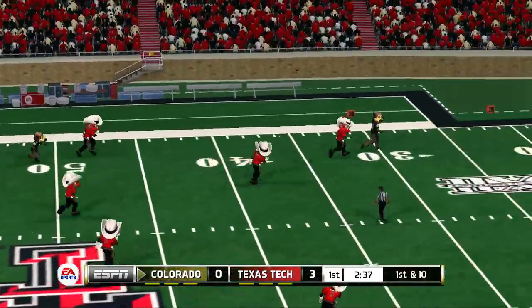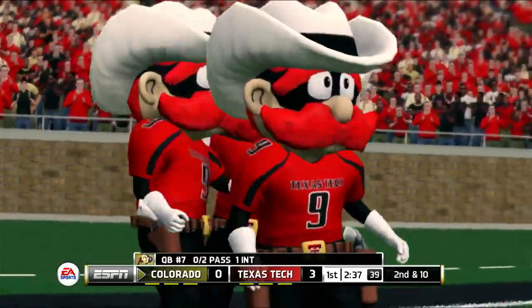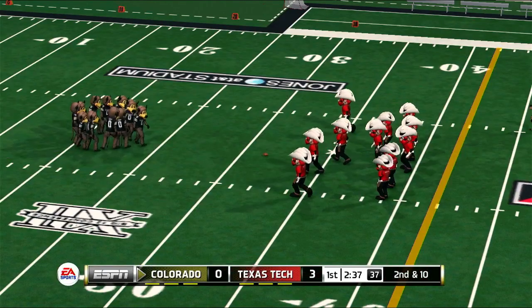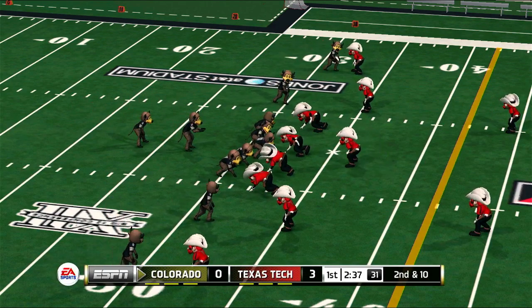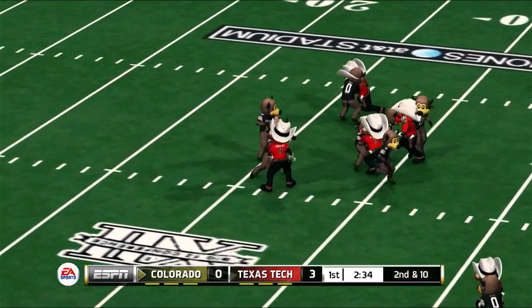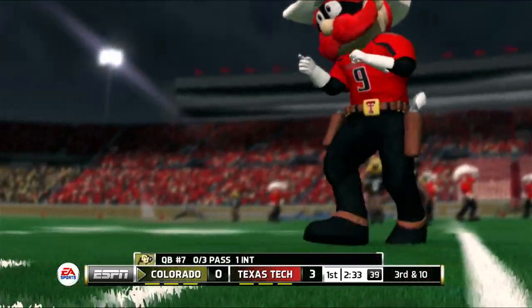Going long. Incomplete. I mean, he has his wide receiver wide open. You spend all those hours during the week to be able to get prepped and ready to go. You got an open man like this, just step and deliver and make the throw. Got a man in and out of his hands.